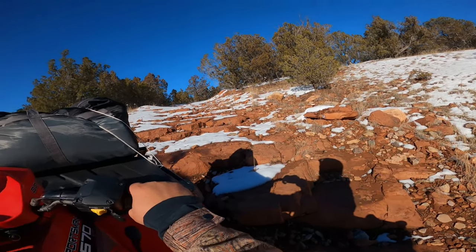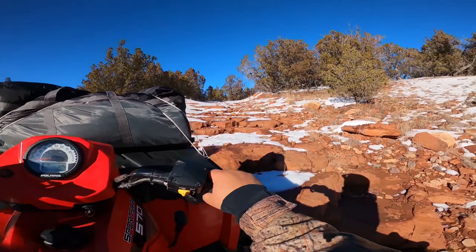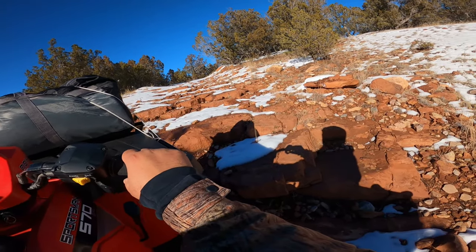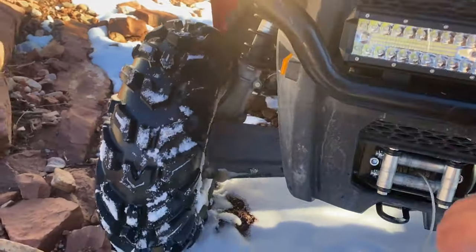This is a pretty good little drop off, and I definitely don't want to misjudge this and end up toppling back over as I crawl up some of these steps. Let's get this winch attached.